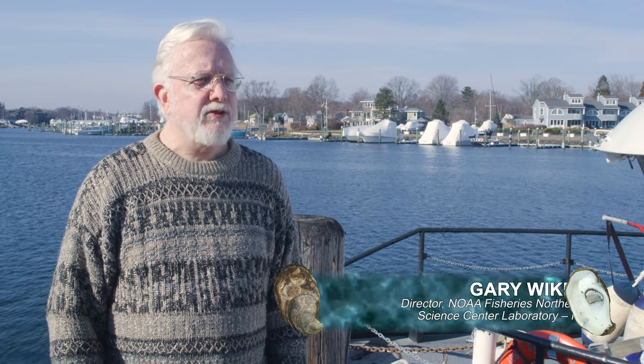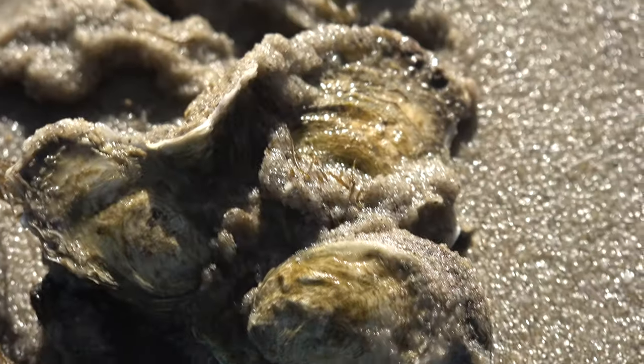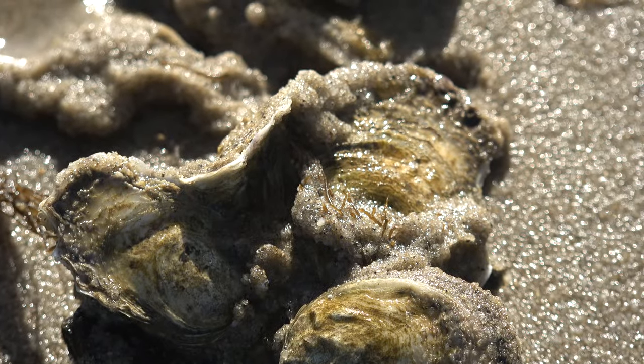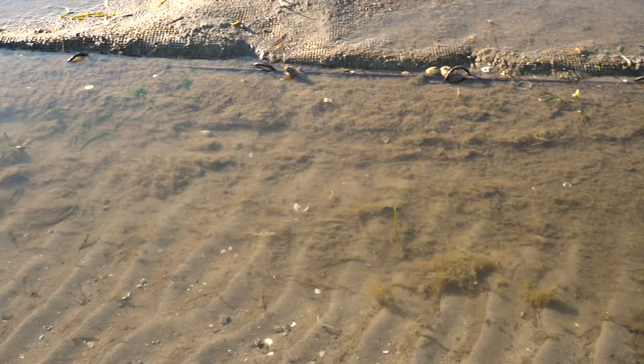Oysters are often referred to as a keystone species in the ecosystems where they live, because they provide structure on a number of scales. They provide physical structure with their shells. They attach to each other and stabilize the bottom. And they provide habitat for all kinds of fish and worms and starfish and all kinds of animals and plants.